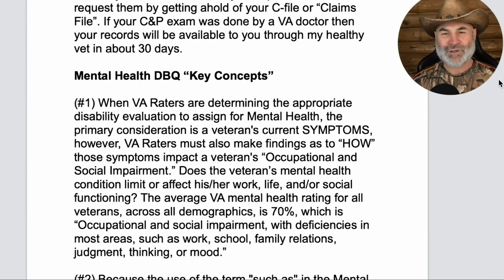Most likely, what we've seen is you're going to go to a C&P exam, and shortly after that, you're going to get your decision, and you're not going to be able to see the notes to see how you did. So don't sweat that. You'll be able to see how you did when you get your rating.